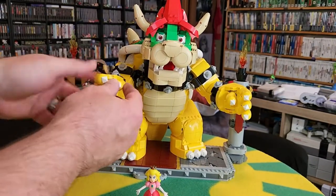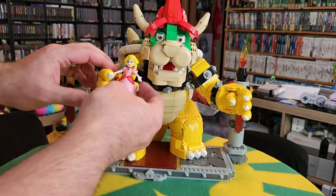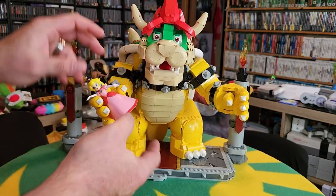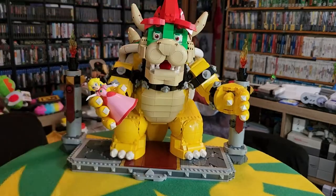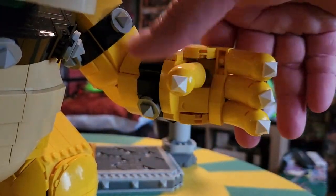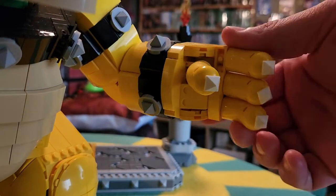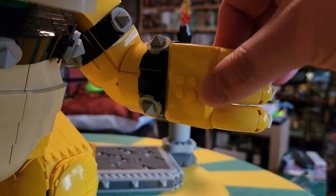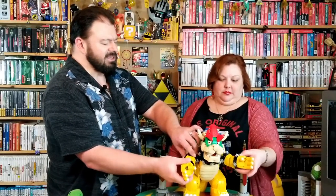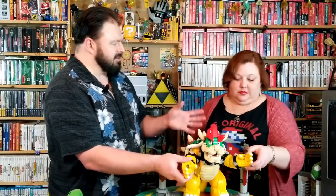I also like his poseable hands. He at least has a poseable thumb, so he can hang on to things. That's a great touch, because I often put a little Princess Peach figure in there for him to hold on to. The thumbs move, the rest of the fingers don't, but the thumbs do give him some grip. His wrist rotates all the way around.